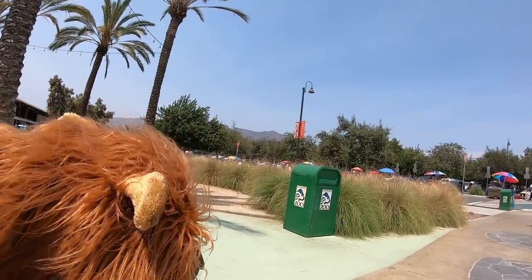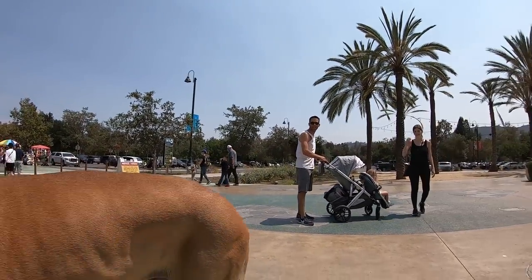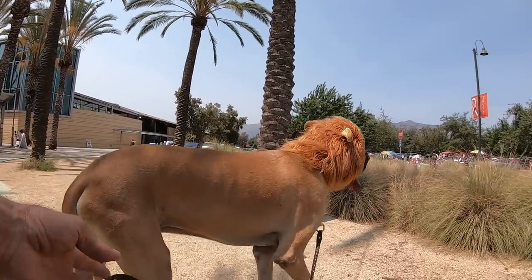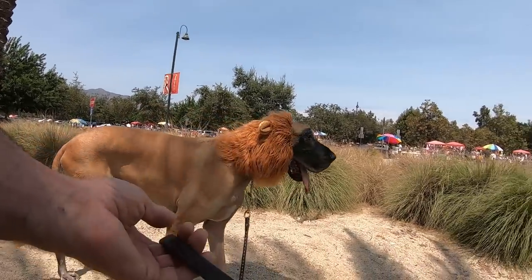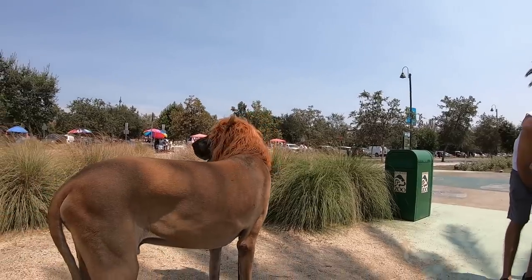Here, we'll take him over here so the dirt is a little cooler on his feet. So we'll bring him over here. Now he really looks like a wild animal over here with the plants. Look how big his tongue is.